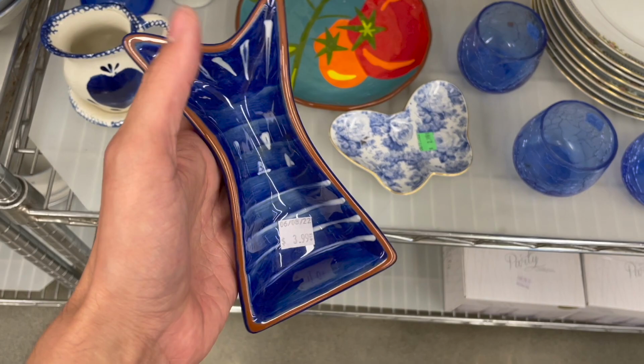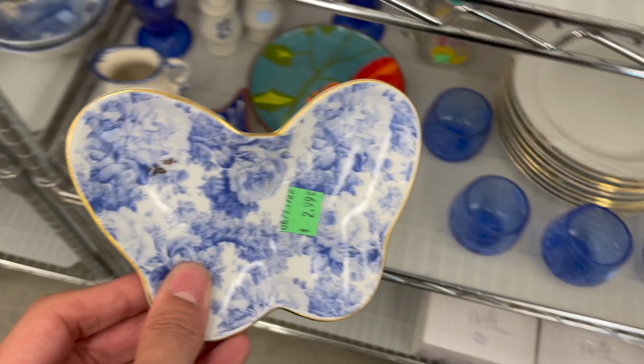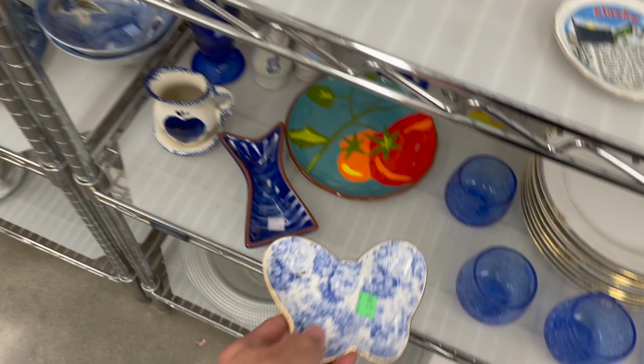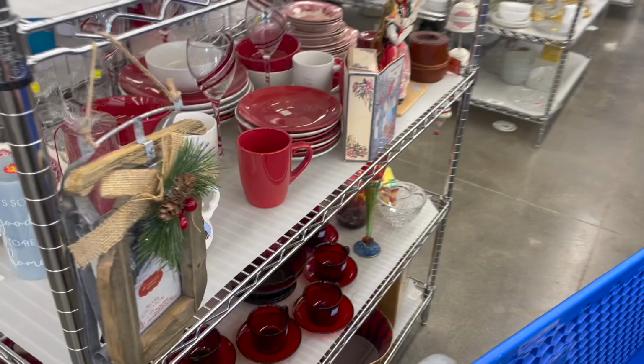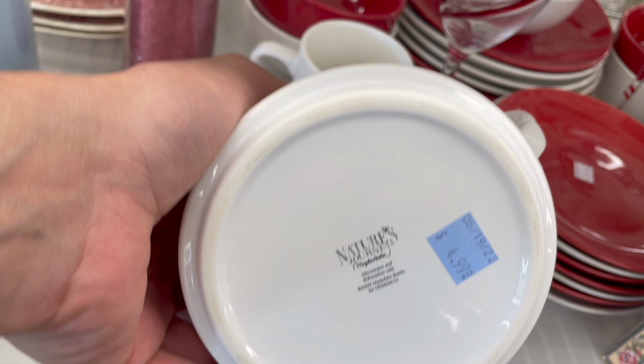Ooh, nice butterfly dish. Special Place, 2003. I know I like the floral design. The roses. The music is playing. Ooh, a butterfly teapot. I don't know why I like butterflies too. Nature's Journey.